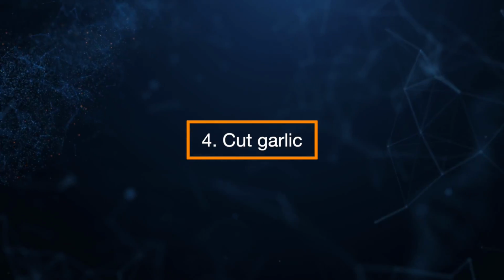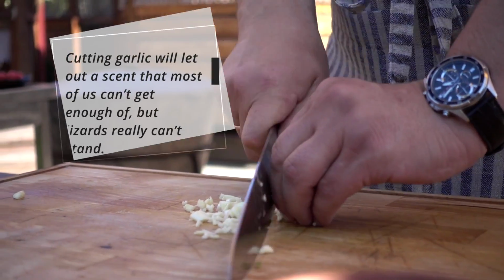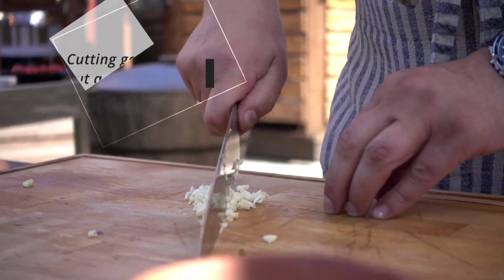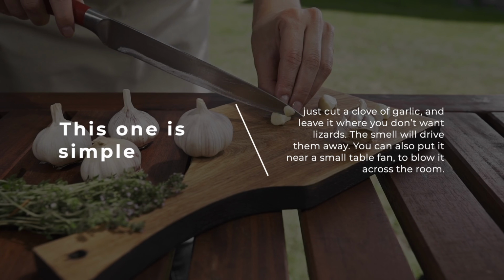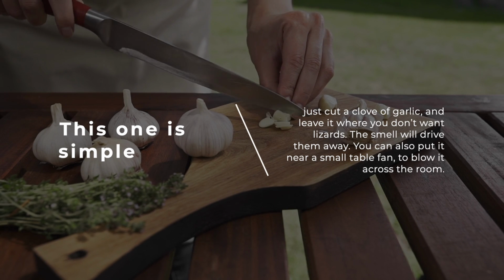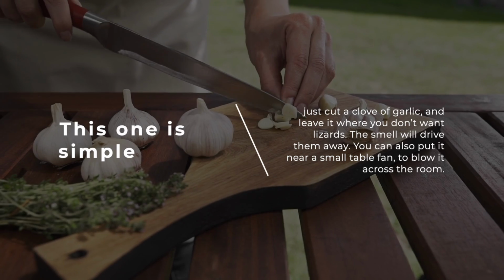4. Cut garlic. Cutting garlic will let out a scent that most of us can't get enough of, but lizards really can't stand. This one is simple. Just cut a clove of garlic and leave it where you don't want lizards. The smell will drive them away. You can also put it near a small table fan to blow it across the room.